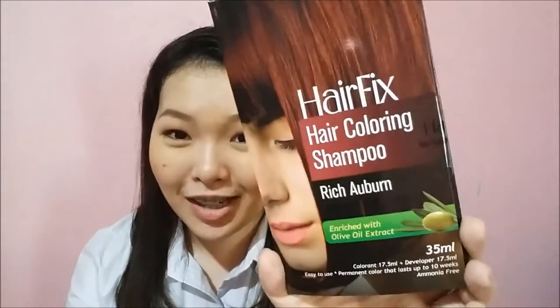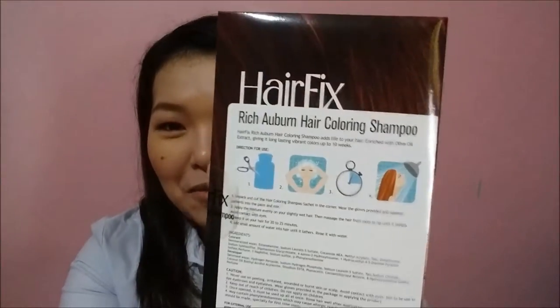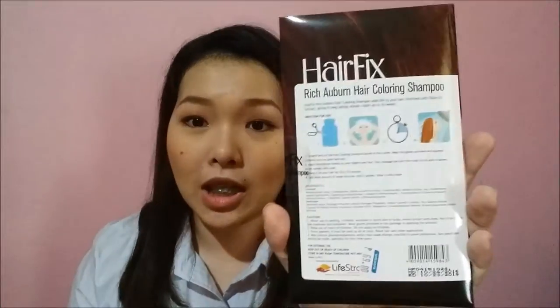Reddish brown hair. Kaya ang kinuha kong color is rich auburn. Ayan. With olive oil extract. So, para lang siyang shampoo kapag nilagay. And ito yung instructions niya sa likod. If you want me to, actually, I will do a review on this. Kasi mura lang siya. 69 pesos lang siya, guys.